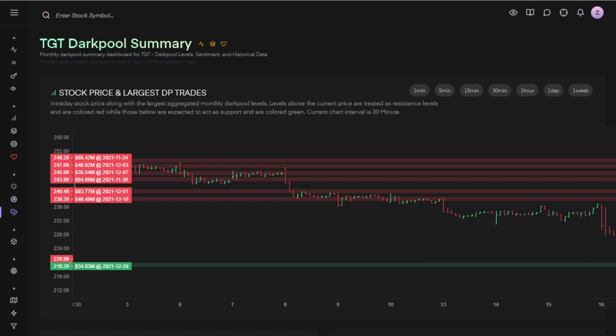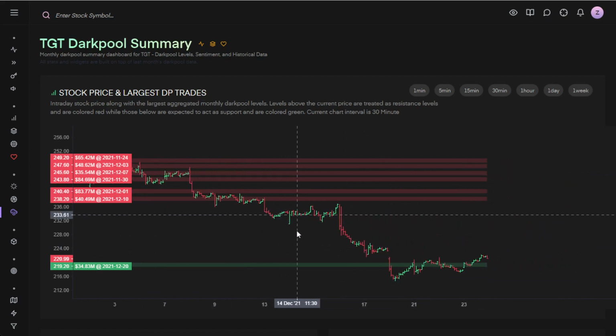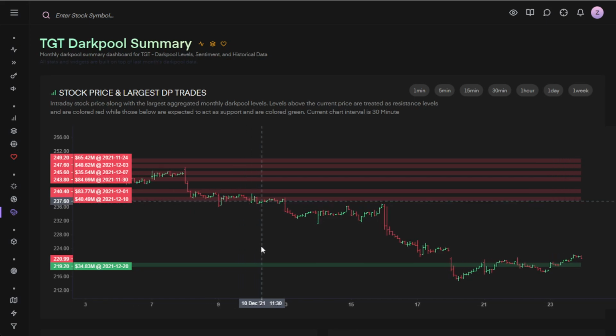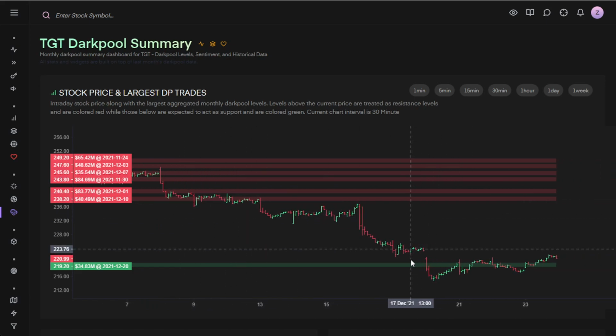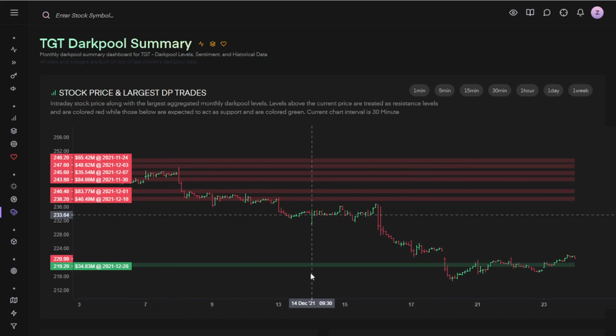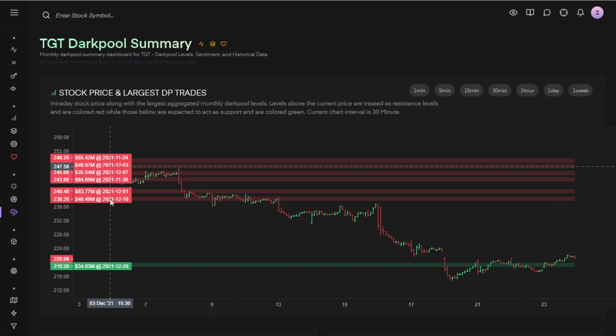So what caught my eye on Target was the gap in Darkpool prints. Let me back this out just a little bit so you can see on TGT it makes a really nice overlay of the relevant Darkpool prints, the dates, the sizes, and then it overlays them on a chart. So you can see that on the 20th, we got a good Darkpool print here for about 35 million. And then we don't have any other Darkpool prints of any significant size until 238.20.